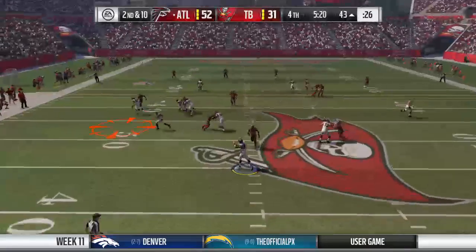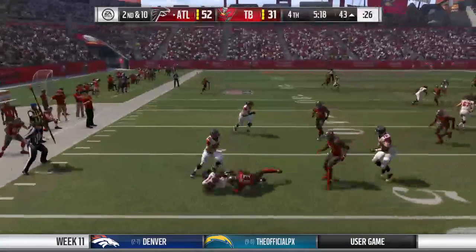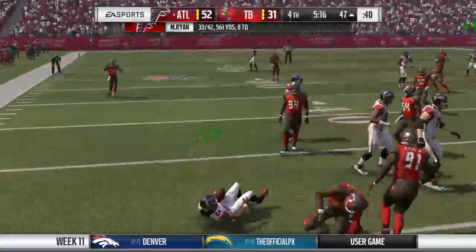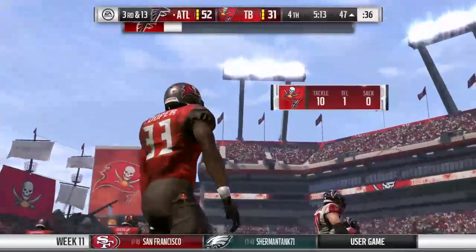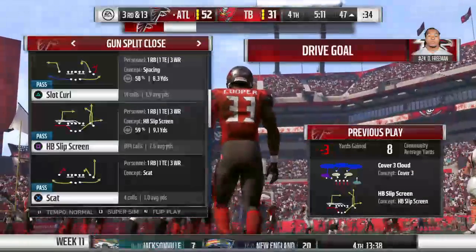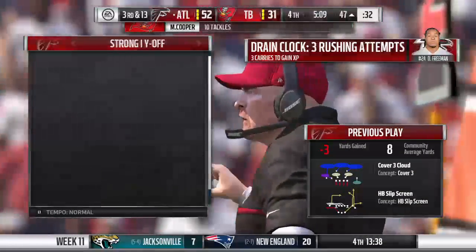Second and 10. It's Ryan again. They'll set up the screen for Freeman. So he loses 3 yards there. Now third down. Time to give a little credit here. That was an excellent read by the guys on the defensive side of the ball.